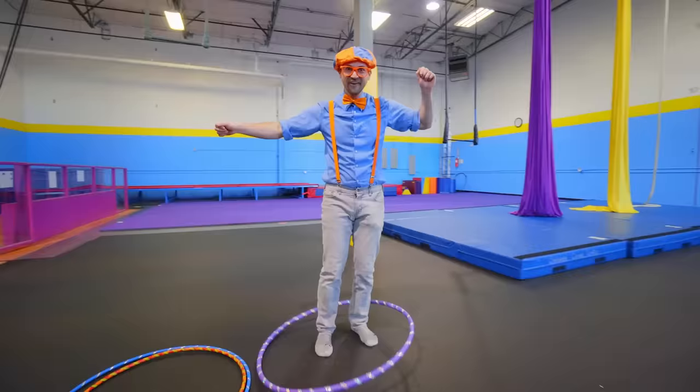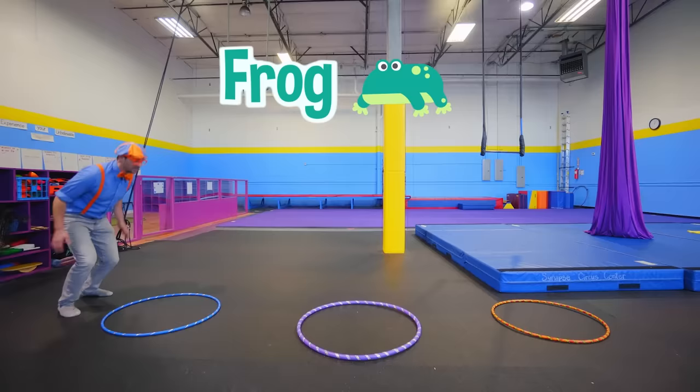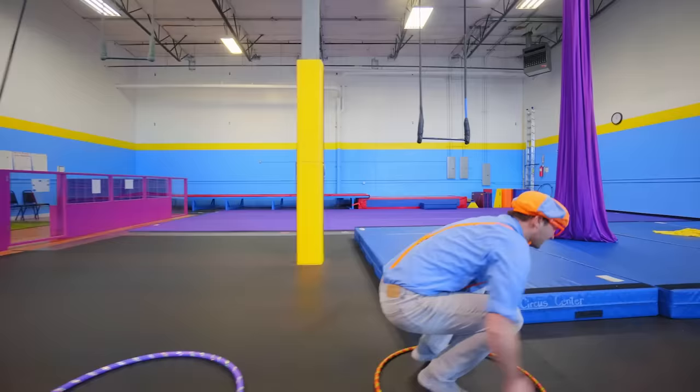I have an idea. Now that they're on the ground, I think we should spread them out and try and hop through them. All right. How about like a frog? Ribbit. Ribbit. Good job!